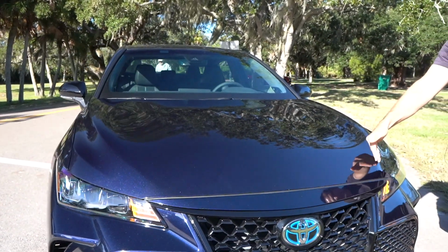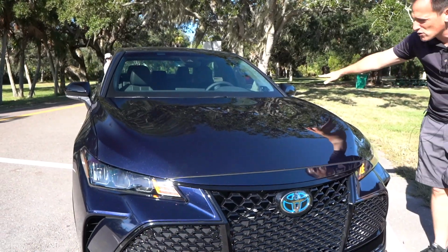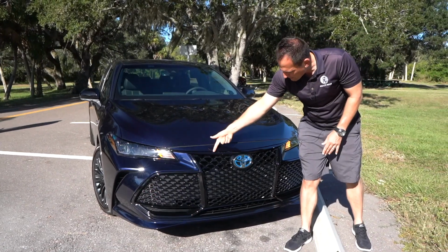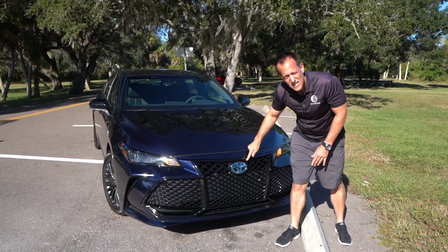You're just gonna have some slight rise that's actually gonna coast right towards the A-pillar. Other than that, super smooth. Even the way they kind of put a nice curve to the top of the grille area.